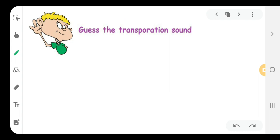These words talk about transportation. تكلمها الكلمات اللي درسنا الجديد اليوم ماما تتحدث عن وسائل النقل. To know these words, لمعرفة هذه الكلمات, let's listen to the sound, then guess what's the word or what's the transport. استمع للصوت ثم خمن ما وسيلة المواصلات هذه.